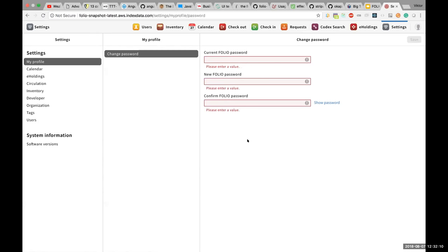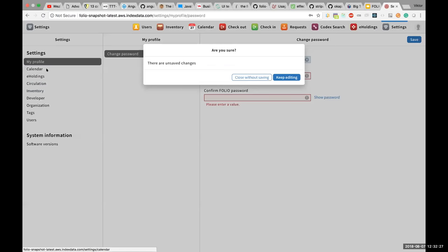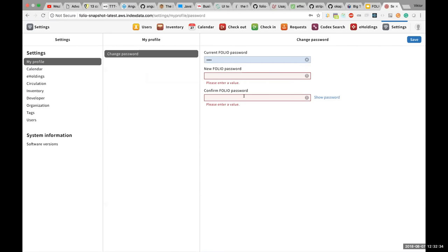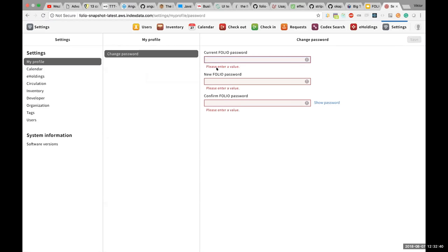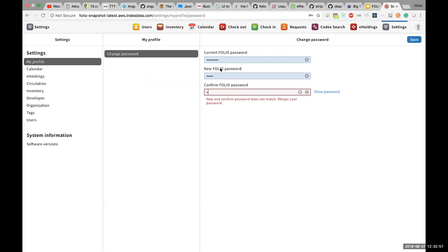We added standard validation for the forms, like many Stripe components have. Let's type something. Now we see that we have a save button, and if we try to navigate away, we have the standard modal that says we have unsaved data. And now let's see the other validations which we have. For example, I'm going to put the wrong password, which is wrong, and change it to another one.